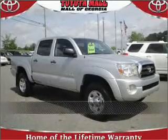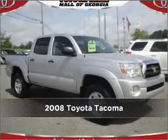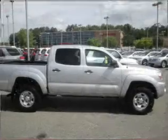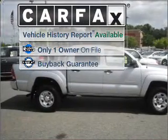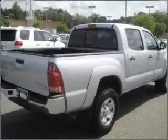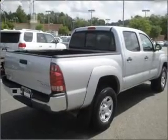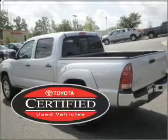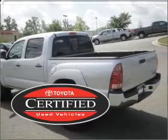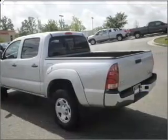Stand out in this 2008 Toyota Tacoma. A dependable automobile with great style is in your future. A Carfax report can help you check for costly hidden problems. Buy with confidence. This car qualifies for the Carfax buyback guarantee. This certified pre-owned Toyota comes with a detailed inspection and added benefits.